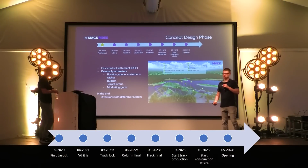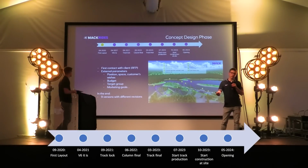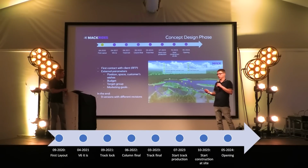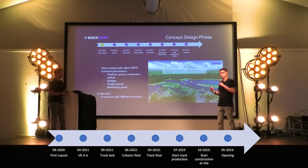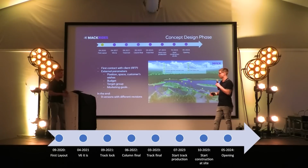In the beginning there's always the contact with the client, often with an RFP, a request for proposal. The customer comes to us and says what they want to have. Here, for example, it was clear that it should be a mega or hyper coaster. And they say which target group, what they have for budget, maybe how long, and everything we get from them, we work with this. So we try to realize the wishes of the customer by our layout design. All in all, we had at the end 9 versions with different revisions. I can't even say how many it was, but it was a few.